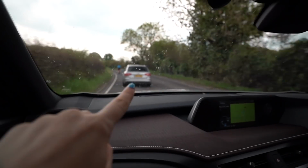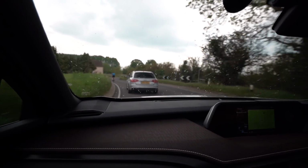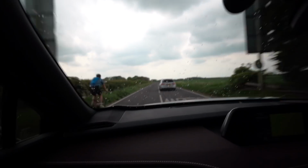Cyclist. And he was almost about to pass him, but there's this kind of blind corner here. Yeah, literally blind. Oh, he's going for it. I'm gonna go as well. Cyclist passing approved.